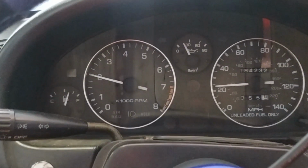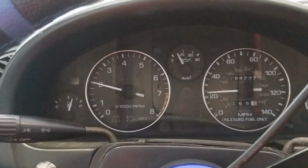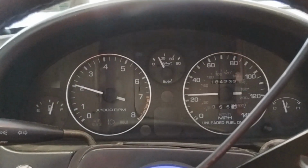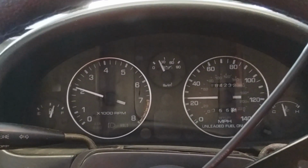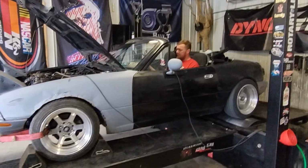Each dyno run, you want to hold your car at 2,000 RPMs and actually recalibrate the dyno for the wheel speed. A lot of shops don't do this, and that's how you get very skewed numbers. But you should always recalibrate your car for each dyno pull. If you go to a dyno and they do not do this, ask them to do it. It will make the numbers a lot more accurate.